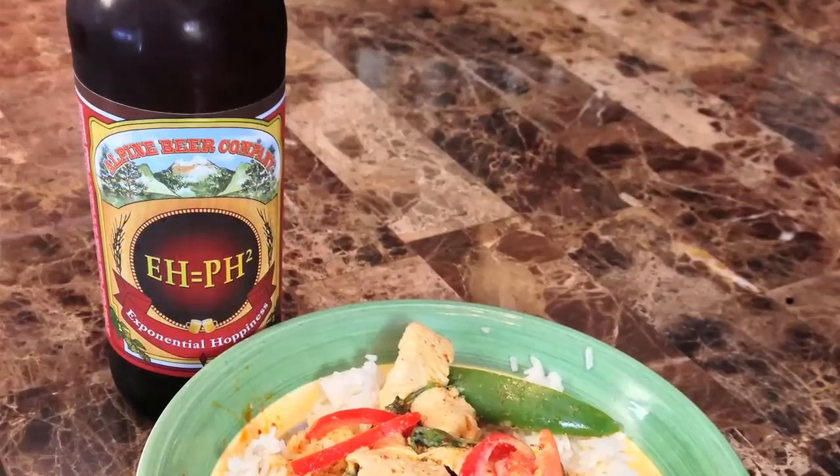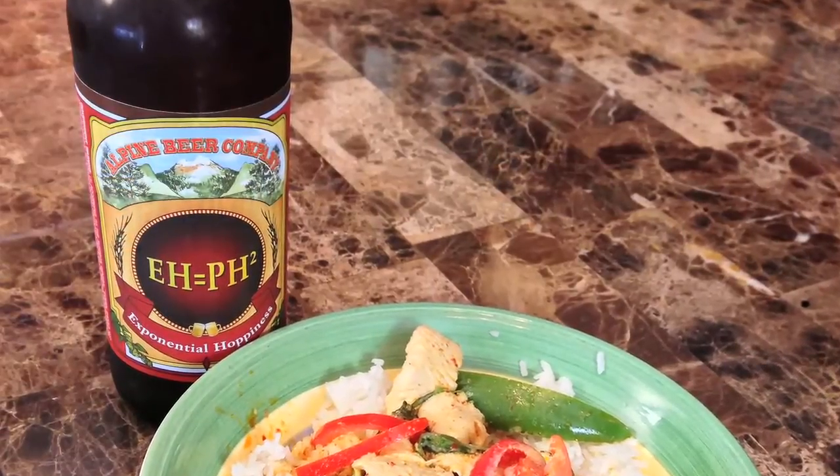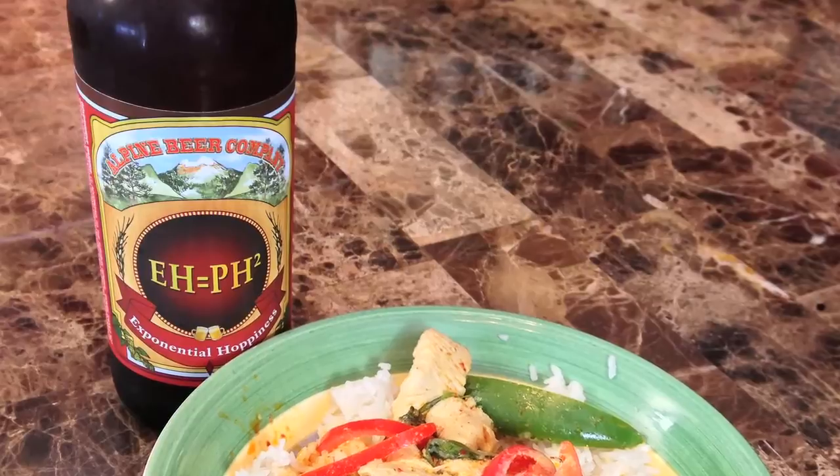And I think the beer that I selected for this will definitely hold up to it. As you know, I like to accentuate the heat sometimes, even though it'll calm the front and mid palate, it'll leave a lingering burn on the back. And Exponential Hoppiness from Alpine Brewing will definitely be able to hold up to that. 11% big, super dry hopped beer with oak chips too.